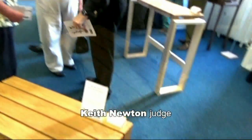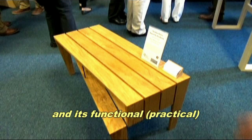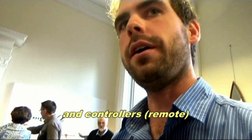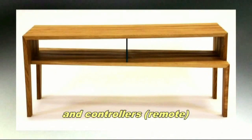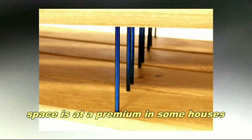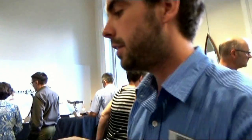Oh, okay. But it's a nice proportion. Thank you. The fact that it's functional. Functional, yes. The idea of storing magazines and controllers in that little space there. Yeah, because space is at a premium in a lot of houses, isn't it? Very much so. Do you have any plans to repeat it? Yes, I'd like to play around with some different timbers and metal combinations, and possibly play around with the design a bit more as well.